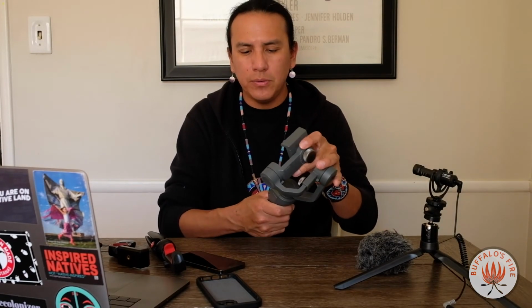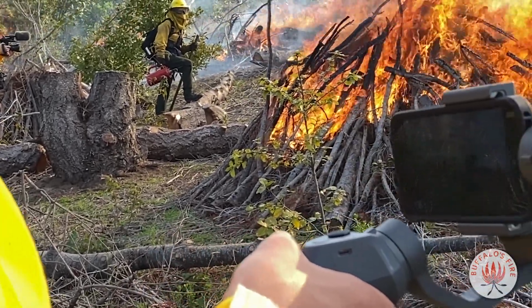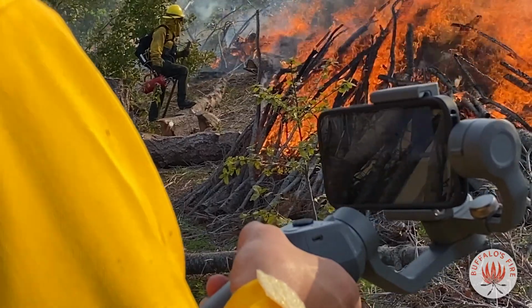And with this particular one, it's set up to my phone, so there's a record button, and all I have to do is hit record on the gimbal, and it begins recording. And it's just a really great tool for making these sort of journalistic style pieces.